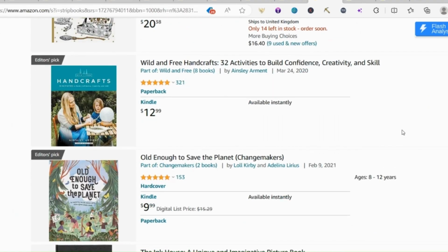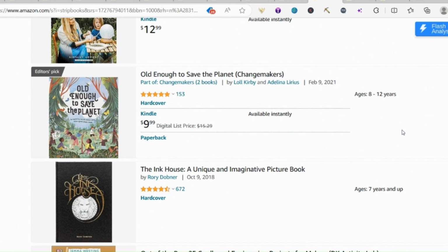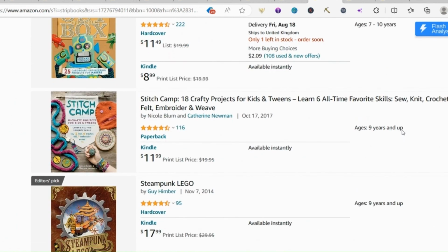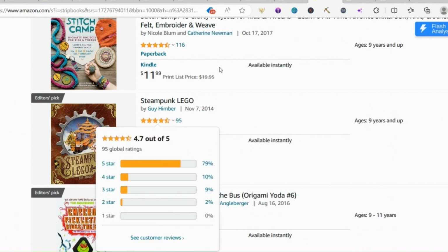So, first of all, what do I mean by niche? Basically, it's the unique topic or theme that will appeal to a specific group of readers. Finding the right niche is tricky because you don't want something too competitive, but equally, you don't want to go with something that no one's going to look for. So, for example, this one here is about steampunk Lego. I'm not quite sure what the content of the book is, but it's quite a niche topic and obviously something that is quite popular because it seems to be doing quite well.